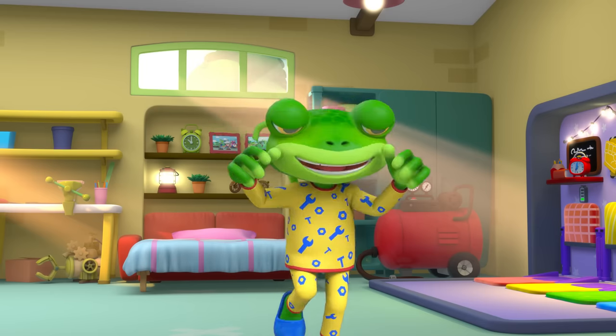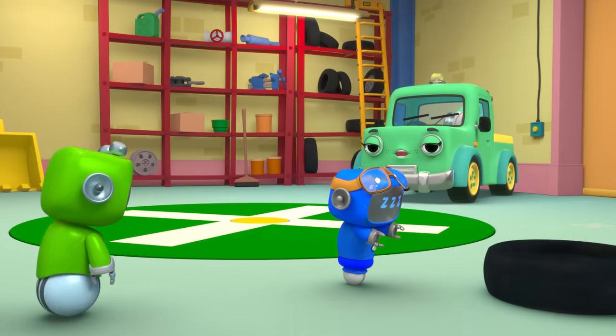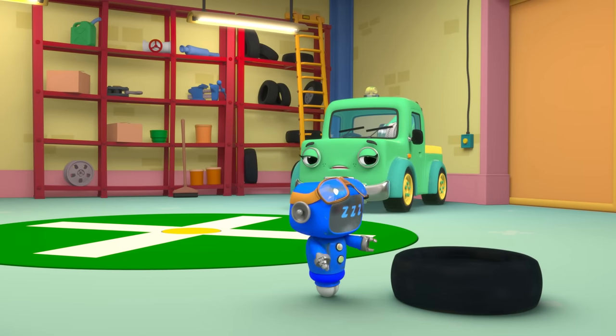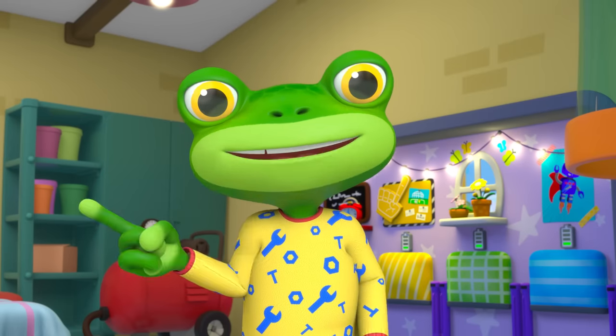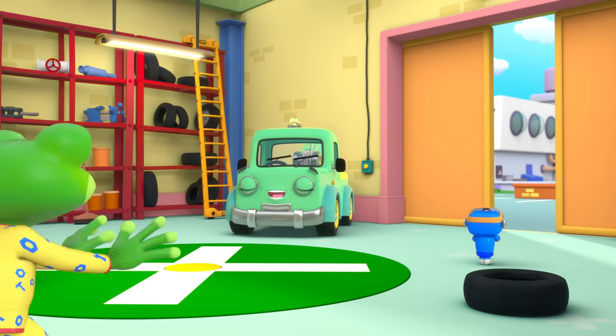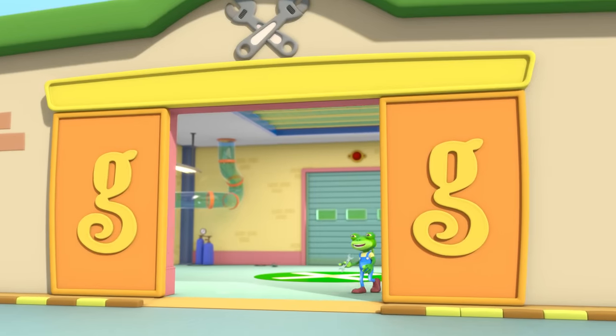Mechanicals, up bright and early for a new day's work. Blue? Nuts and bolts. I think he's sleepwalking. Wake up, Blue. A garage is not a safe place to be sleepwalking. Blue? Blue? Blue! Garage doors open at speed.